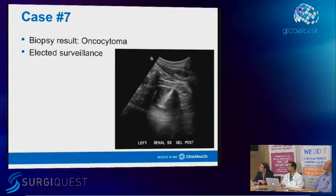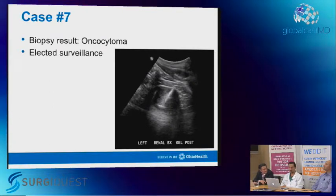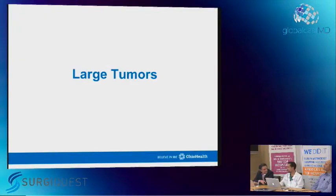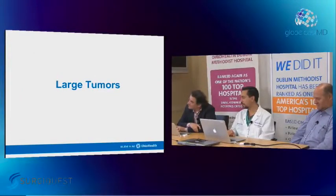So in his case, I wasn't as optimistic about his life expectancy. I told him we would just observe this and keep an eye on it. If it's not growing very quickly, we would leave it alone. If it looks like it's growing, of course, we could always intervene. But he elected surveillance. So how often are you going to follow him? Initially, I'd probably follow him at about 6-month intervals. After a year, maybe a year and a half, if it hasn't grown much, probably go out.